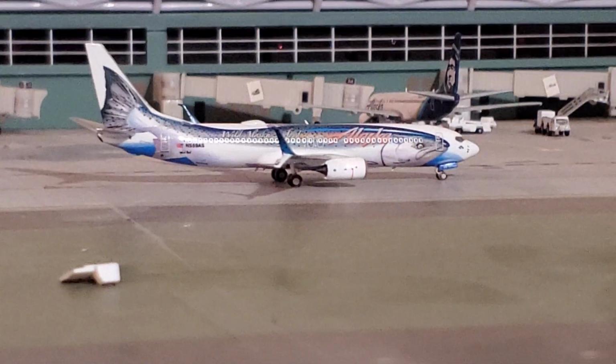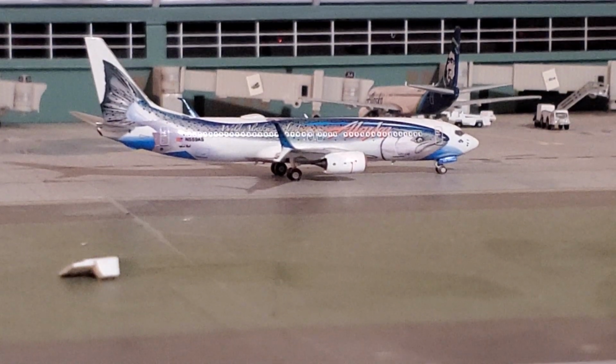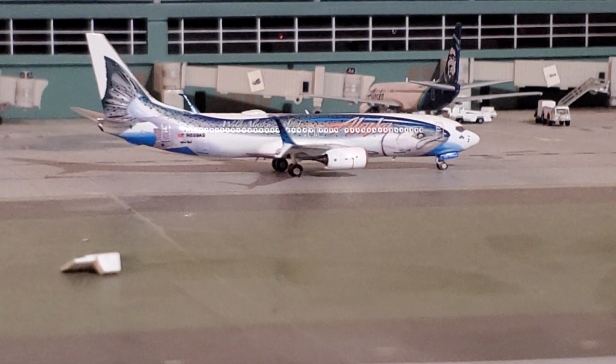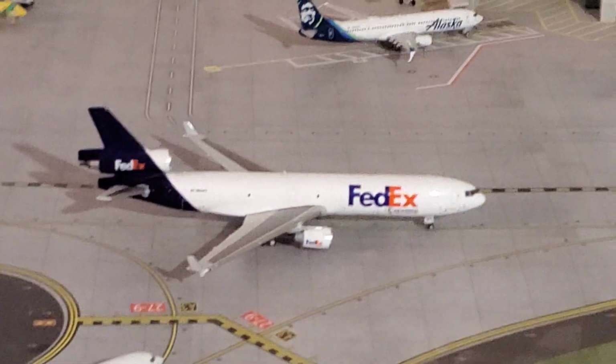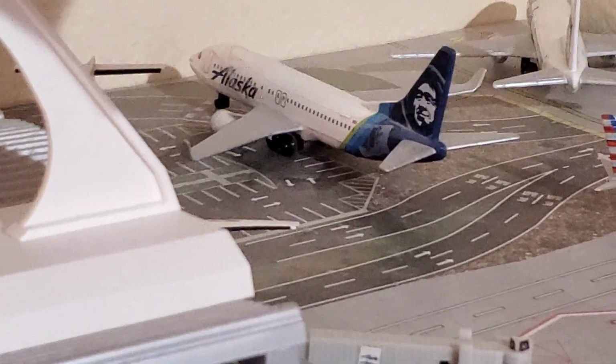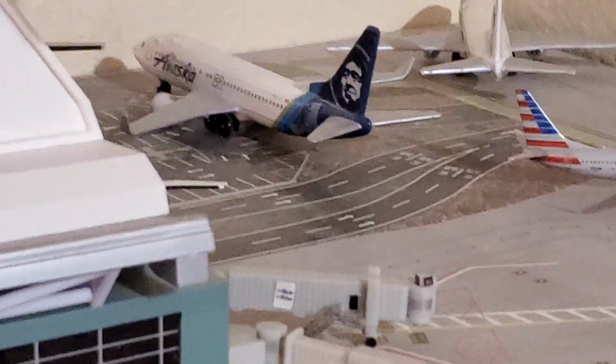Over here, we have an Alaska Airlines 737-800 in the Salmon 30 Salmon livery. This is currently on a flight to Washington Reagan. And over here we have a FedEx MD-11. This is currently on a flight to Anchorage. Beginning at the North Terminal, we have an Alaska Airlines 737-800. This is currently on a flight to Fairbanks.